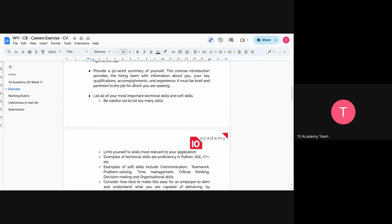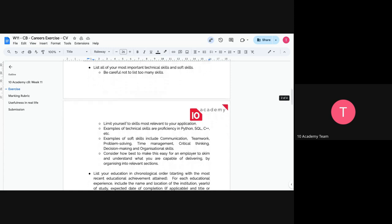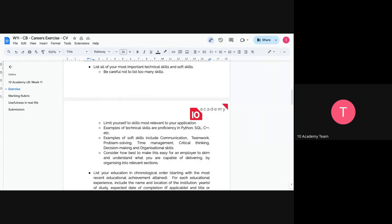This concise introduction provides the hiring manager with information about you, your key qualifications, accomplishments, and experience. It must be brief and pertinent to the job for which you are seeking. That means to the track that you belong to. Then list all your important technical skills and soft skills. Soft skills are just really optional. Just mention the technical skills. If you get more space, mention the soft skills, but they are optional.